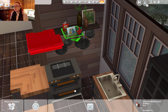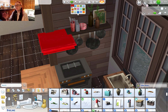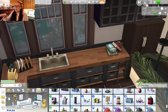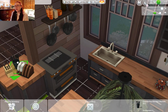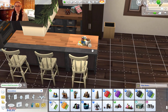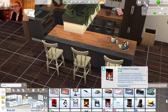I didn't want to do too many cabinets because it's such a small space. I thought the cabinets would close it off a little bit. So I just did this little shelving thing, and I merged it into the pan wall decorations, so that way it looked like the pans were hanging from the shelf. I always use that pan decoration, but I always just place it right above the sink, and I don't really think that makes a whole bunch of sense, but it's the only place I usually have available to put them. But I thought that was kind of cute, merging it into the shelves.